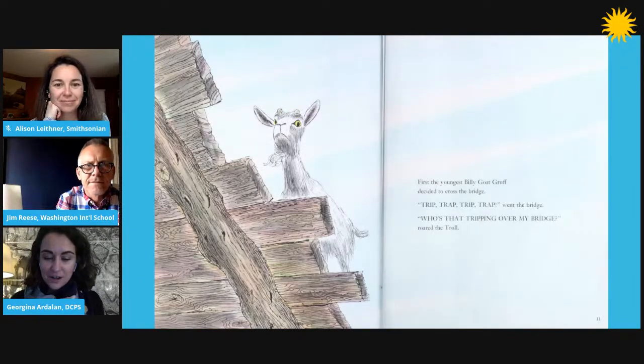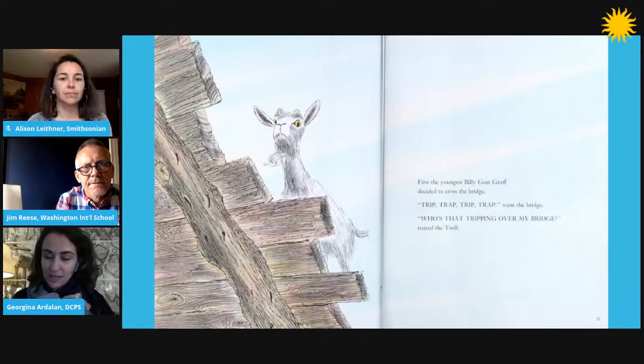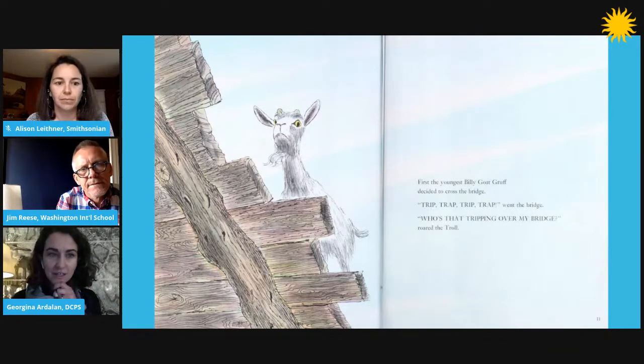First, the youngest billy goat decided to cross the bridge. Now, if you were the little billy goat here, what do you think the billy goat is looking at? And look at the expression on his face. How do you think that little billy goat is feeling?